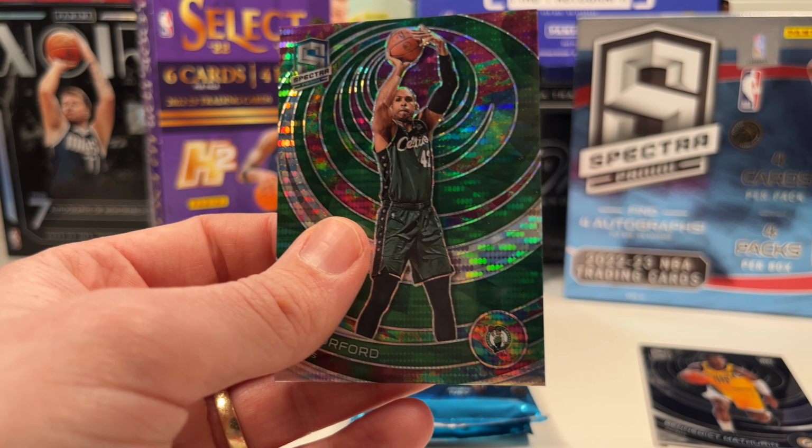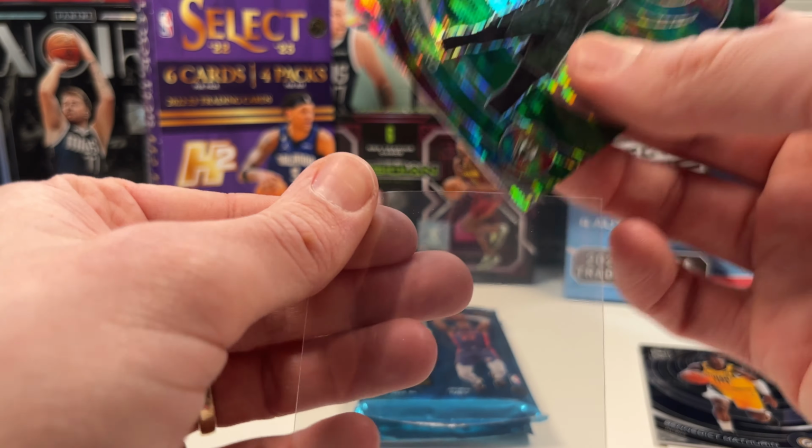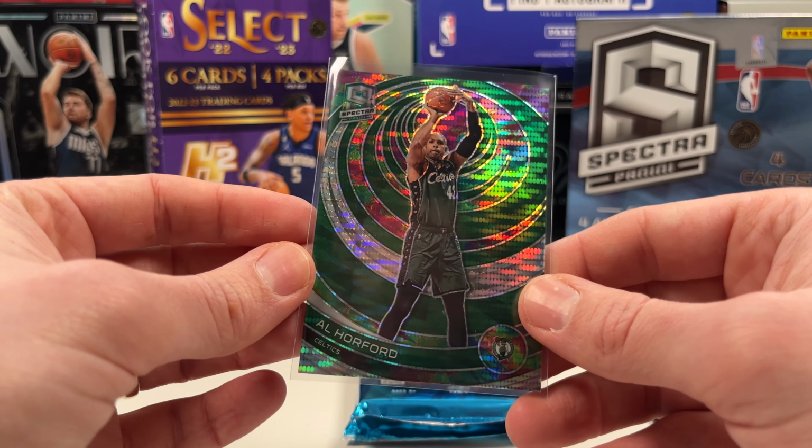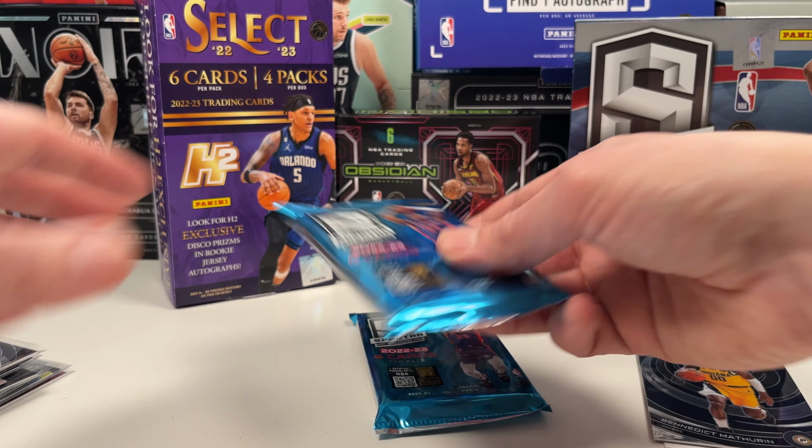You know, for your Celtics fans out there, I know there's some Celtics fans on the channel. Let me know in the comments if you want this Al Horford. I'm not collecting. Another thick one.